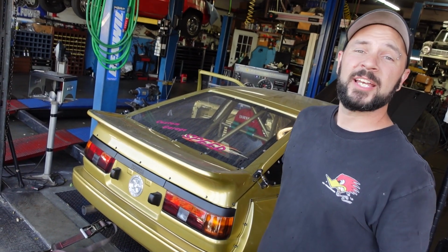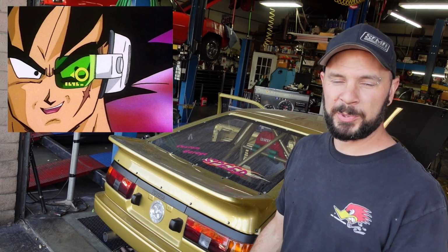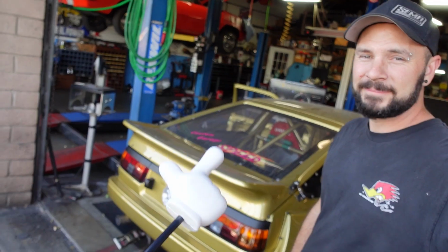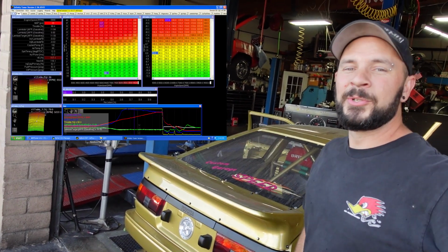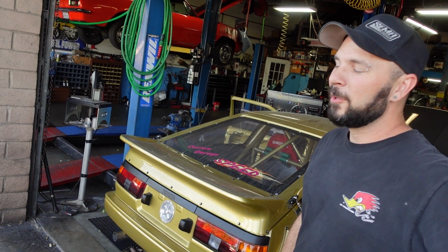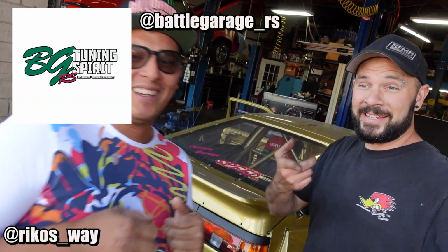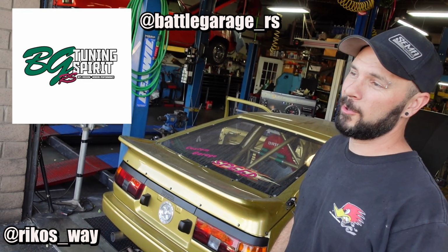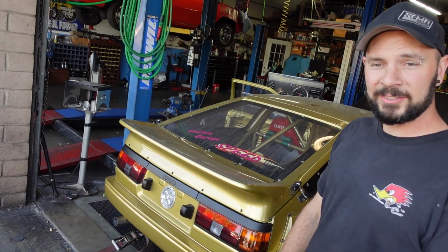Like Richard said, it just had a tune to get it down the parade and run, but now we're going to see what kind of power number it actually puts down. It's a big question mark. Clarify this: for the past 3 years, even at SEMA, this thing's never had a real tune on it? No, it was tuned on the 4-post lift by Battle Garage. Thank you, Grant. He did that while I was working on it. It was running in the shop, and Grant was getting it to run enough.